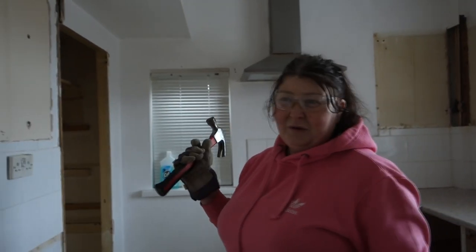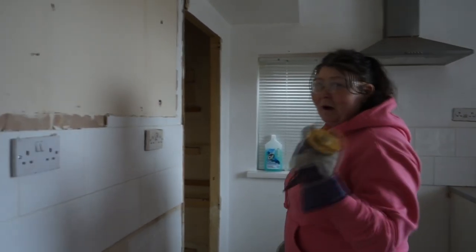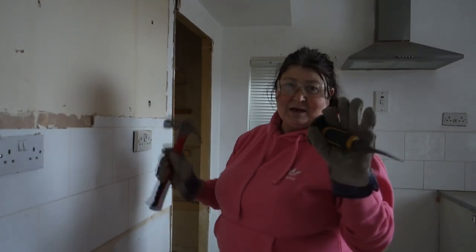We can't use any power tools, so I'm just going to take these tiles off the wall and do things that don't require power tools. So I've got some goggles on to protect my eyes, and gloves on.